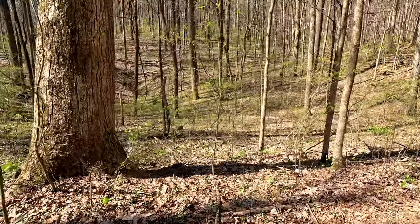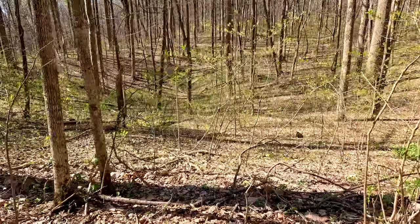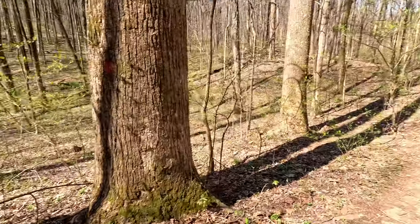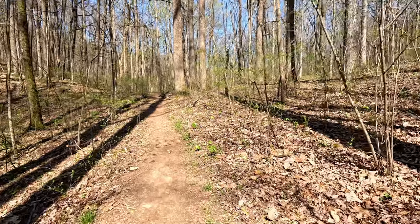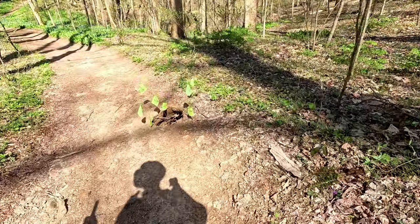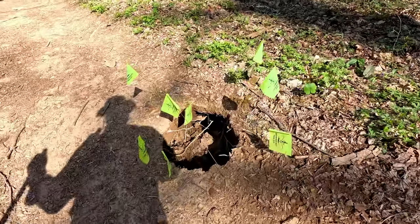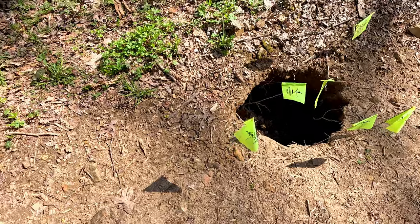Starting with this one right off to our left here. You can see the people hiking down above it up there. But that's a sinkhole there. There'll be some more coming up. Lots of warning flags here. So yeah, sinkholes come in all shapes and sizes.